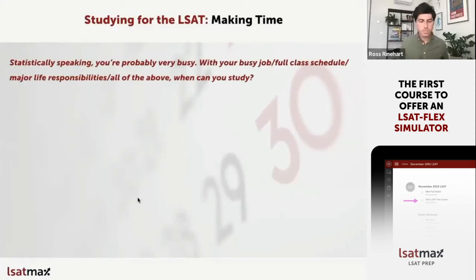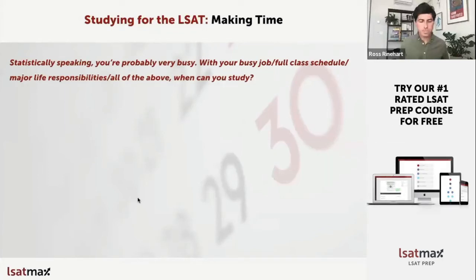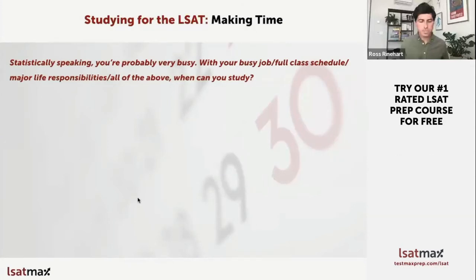So if you are a busy person, full class schedule, busy job, major life responsibilities, all of the above, where are you going to find time to work? Well, here are the most common places to find the time. First, before work or before class.